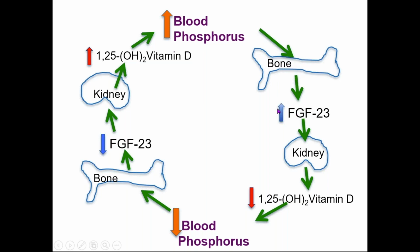Those bone cells are very sensitive to a rise in blood phosphorus concentration. They start producing this hormone called fibroblast growth factor 23, which circulates to the kidney and shuts off the enzyme that will stimulate production of 1,25 dihydroxyvitamin D. If I shut off production of this hormone, I shut off intestinal phosphorus absorption, which will result in a drop in blood phosphorus concentration. On the other hand, if I've got too low of a blood phosphorus concentration, I shut off production of fibroblast growth factor by the bone osteocytes. That allows the kidney to make more 1,25 dihydroxyvitamin D, which stimulates the intestinal cells to absorb phosphorus, and it will raise my blood phosphorus concentration.